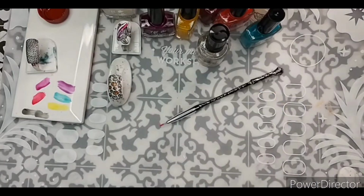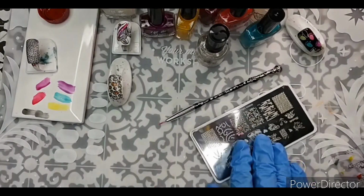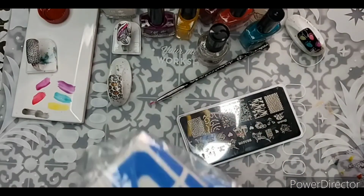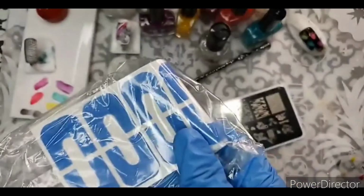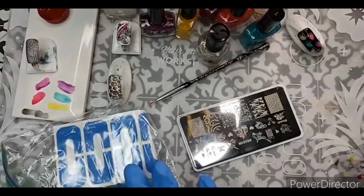So here is where I start, of course, that amazing 7mm wand brush. All right, and we've got the plate. This did come with the box. I'm giving it away because I already have it. We have those nail vinyls, which will be fine. They'll apply fine as long as you take them off with bare hands and not a glove.